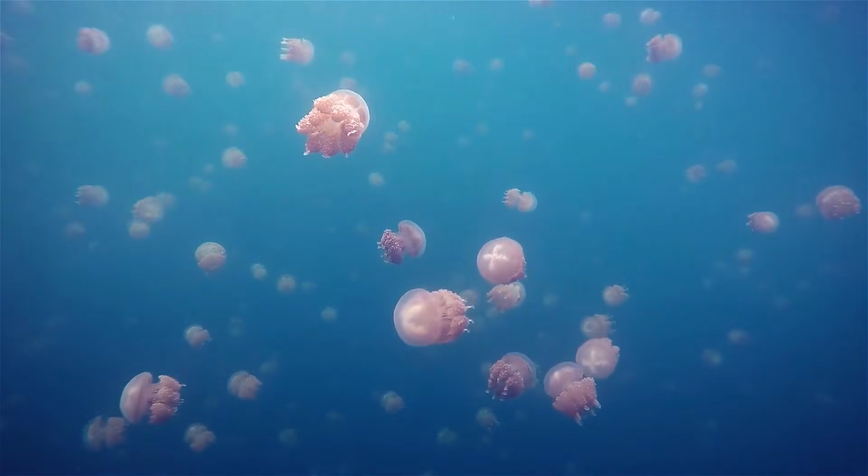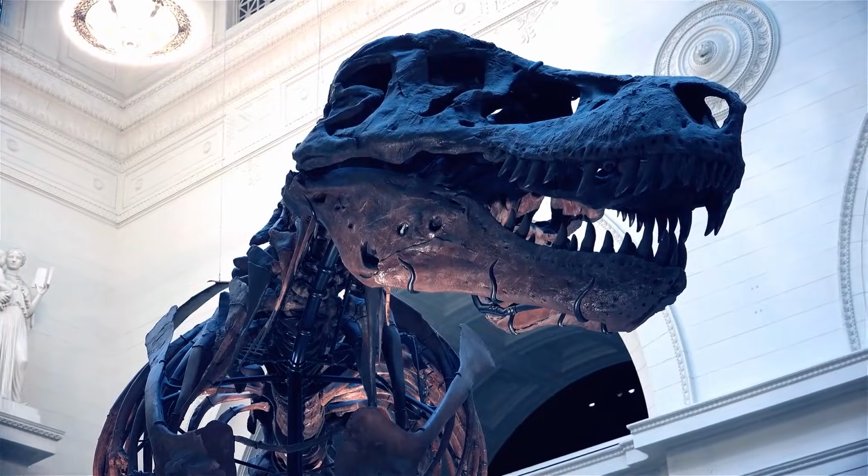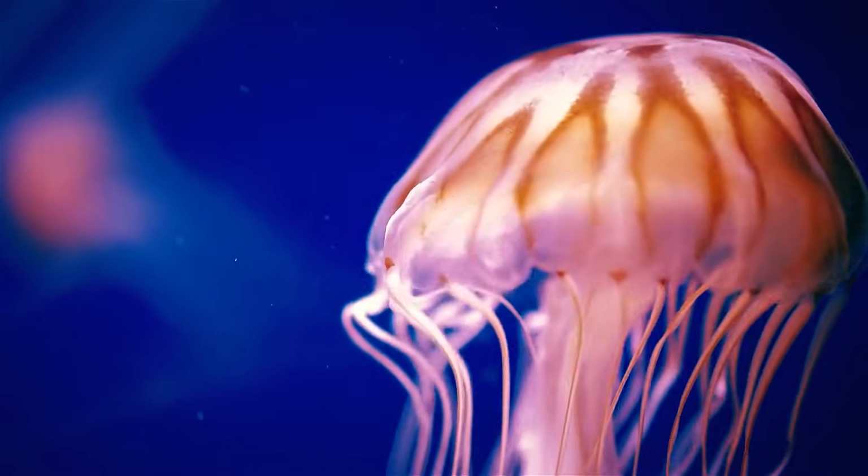Jellyfish have been around for more than 500 million years. This makes them older than dinosaurs. These creatures haven't changed much, and today's jellyfish are pretty much like their ancestors.